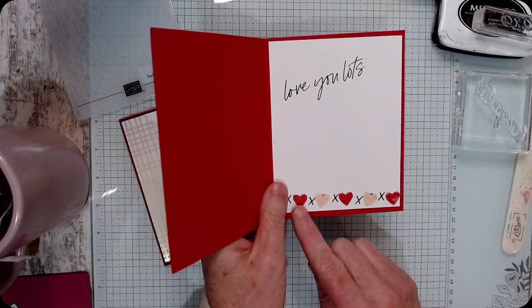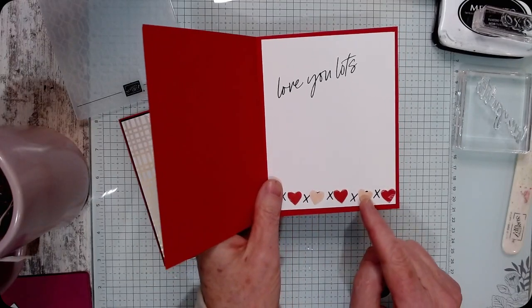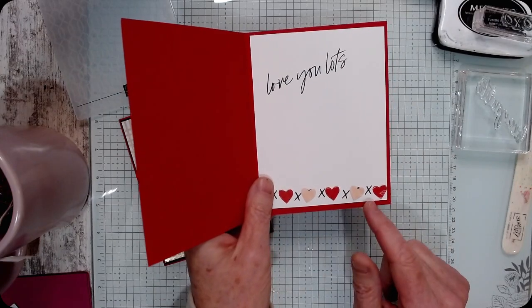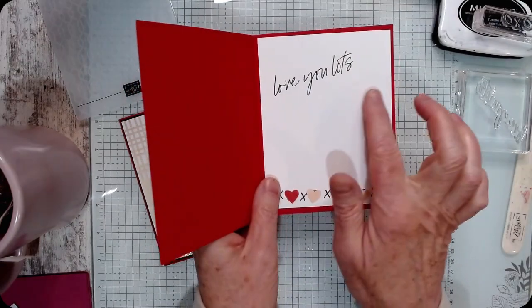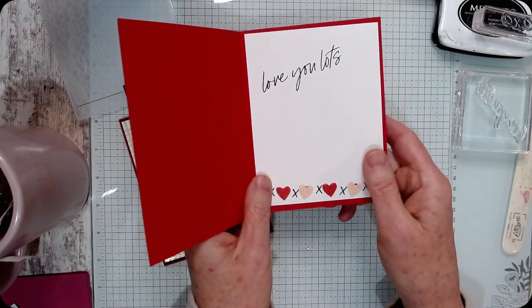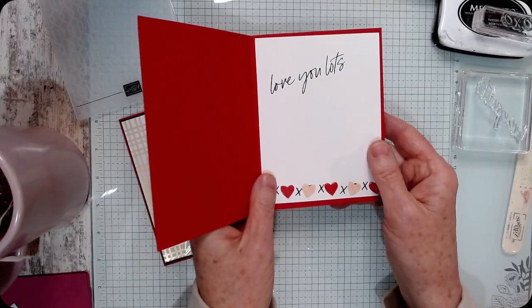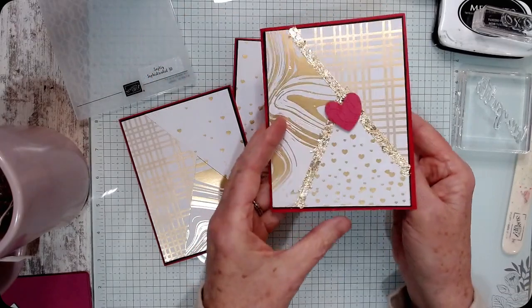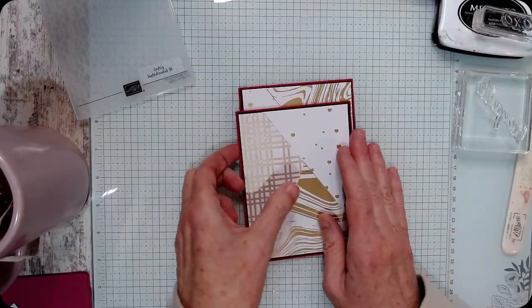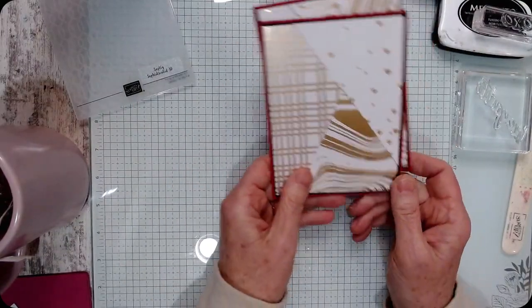Lots of love. And then all of my O's are always hearts. So I punched out a little love across the bottom. And then I'll write in here. I always do roses are red, violets are blue, because my dad always did it. So I'm gifting that to my grandchildren as a pass down from generation to generation. So I'll show you how I put these together.